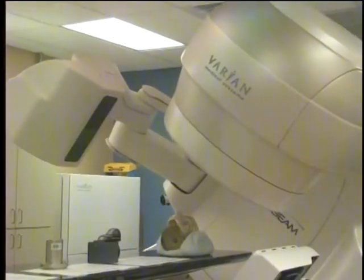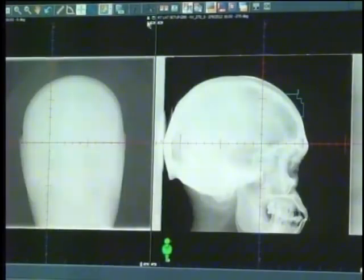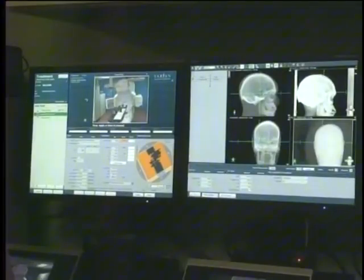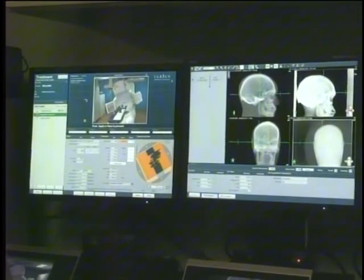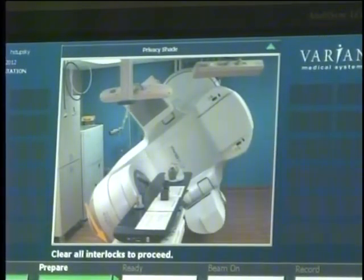The Linear Accelerator, or LINAC, treats the patient's cancer with a high dose of radiation aimed directly at the tumor. Its extremely precise electronic systems make sure that the tumor is the only thing receiving the high dose of radiation. Once treatment begins, doctors observe and control the device from outside.